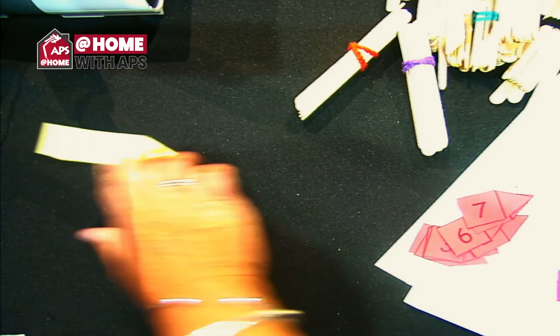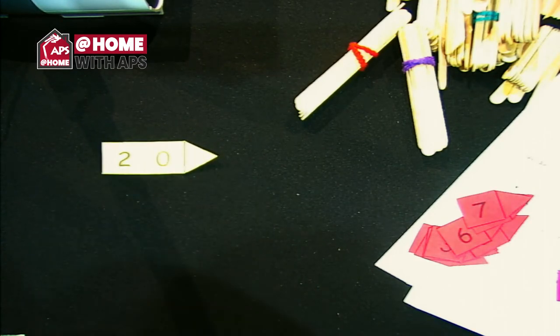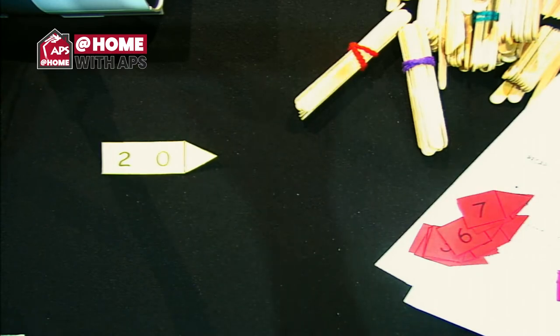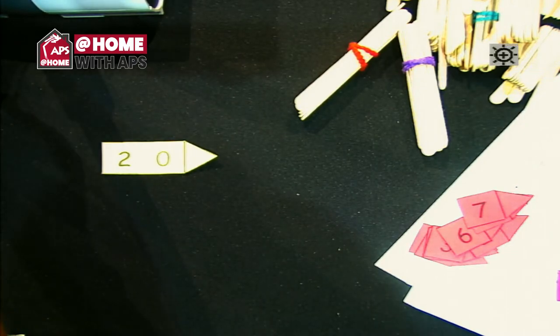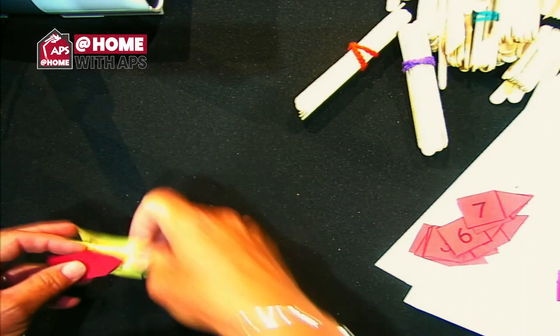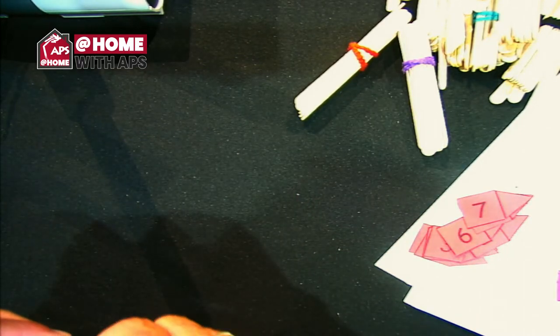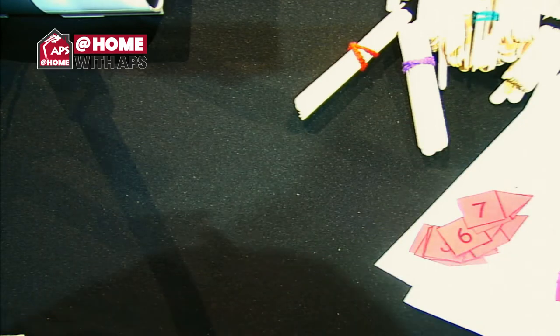Oh, can't see it too well. Let's see. Thank you. My team is helping me. Oh, that's better. Okay. That's not better. We'll be back in just a minute. I'm going to grab some cards. We can see a little better.